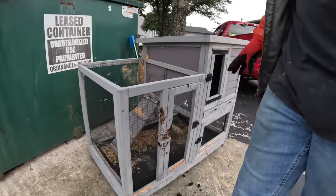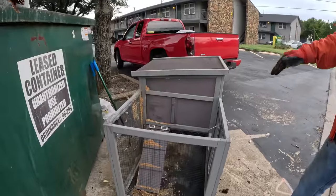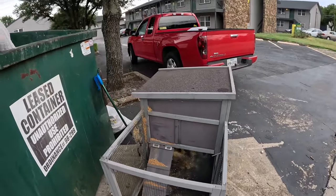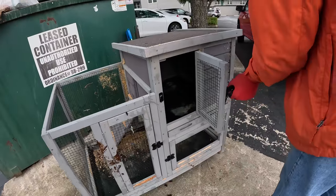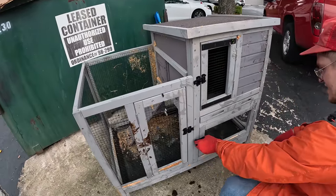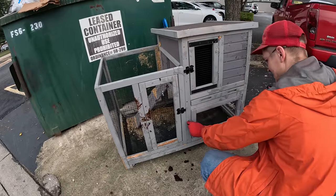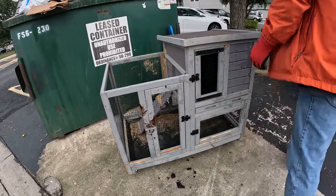Actually, maybe this doesn't have a top, and maybe it is for rabbits. Because they can't really get out of it. Jeez. I just wish it was in perfect condition. I feel bad just putting it back, but I almost don't know if we should put it back. You think someone might come and take it? Yeah, kind of. I think if somebody had rabbits, this cage is probably like $500.